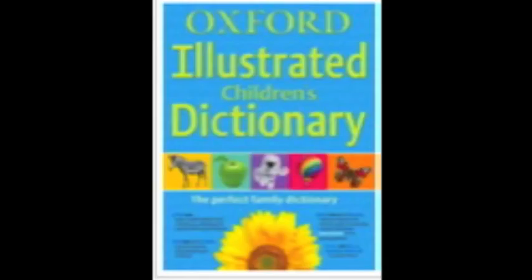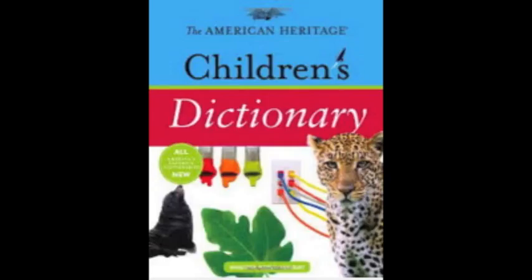I decided to enhance this by looking at adding the Oxford Illustrated Children's Dictionary to the collection, as well as the American Heritage Children's Dictionary. I chose both of these because of their colorful and engaging format, their updated information, and the fact that I thought they could be accessed by both struggling readers, ELL students, and the more advanced reader.